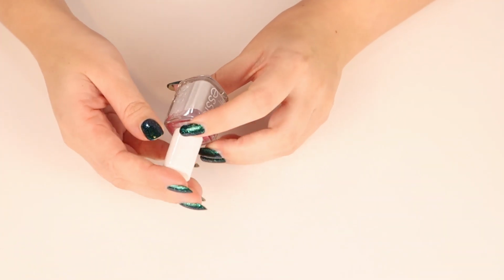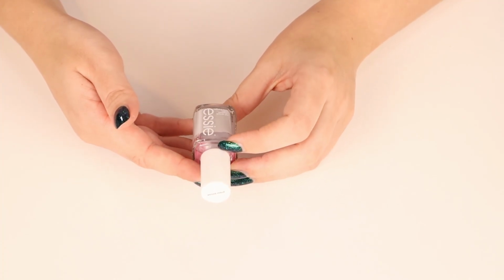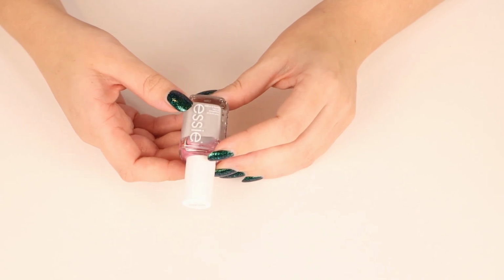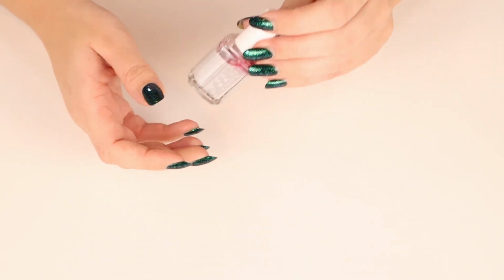Okay, this is Essie Press Pause, and it's a very light gray with almost a little bit of a purpley undertone. I think this is a really interesting shade to use with a topper, so I'm gonna keep it.